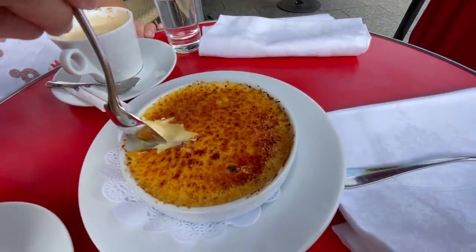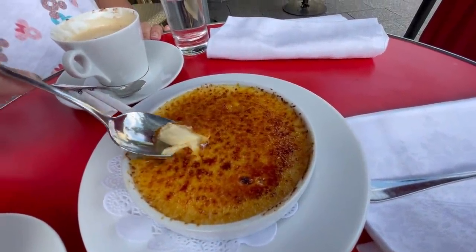Extremely creamy. Mild flavor, but all the flavors are there. Vanilla, not on the eggy side, which is really good. It's not a custard. I like the little charred sugar on top. You can taste that little char, and it's a lot. It's crunchy and it's chewy. This is a pretty dang good creme brulee for some place that we just kind of sat down.